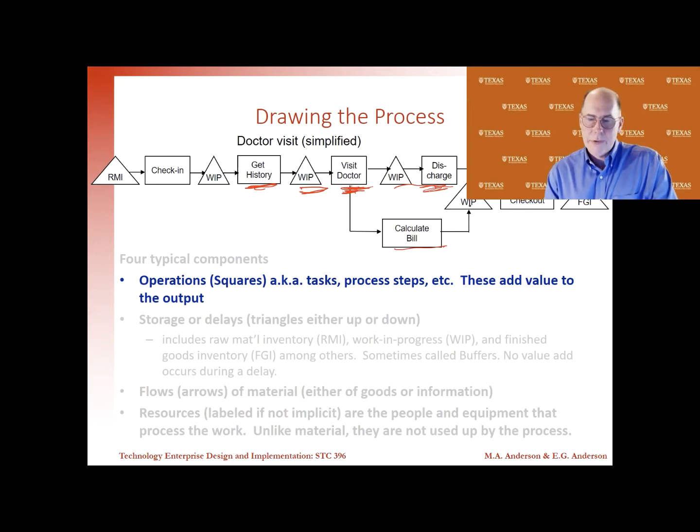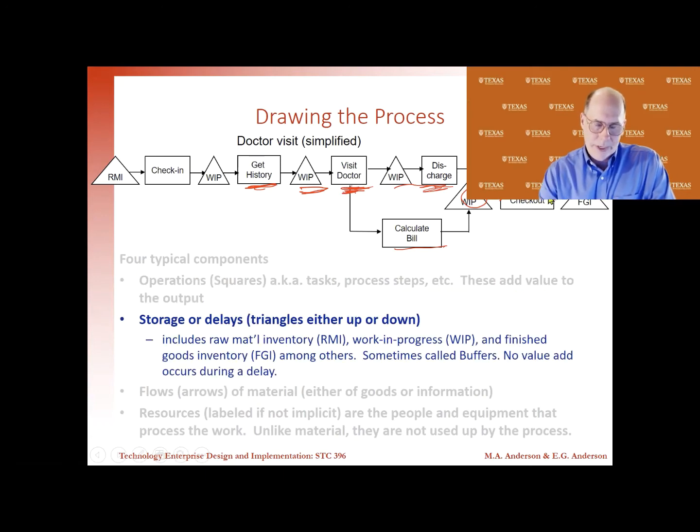However, before you go any further, going through this waiting area, you have to wait for both of these to be done. Otherwise, you can't go to paid checkout. You need a discharged patient, and then you can move to leaving, which is sometimes represented, even in services, as finished goods inventory. Which brings up a point.